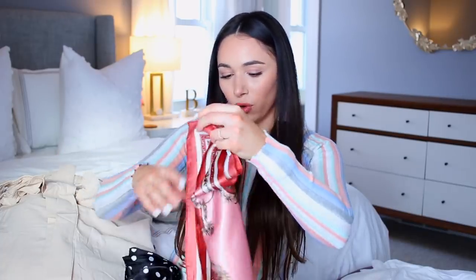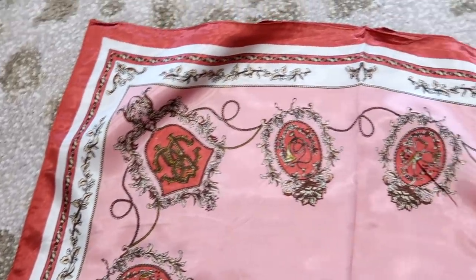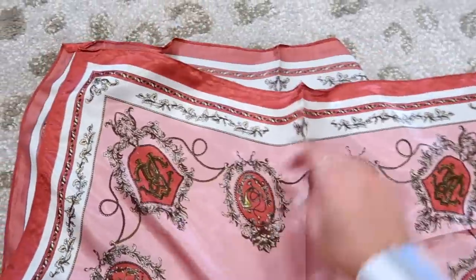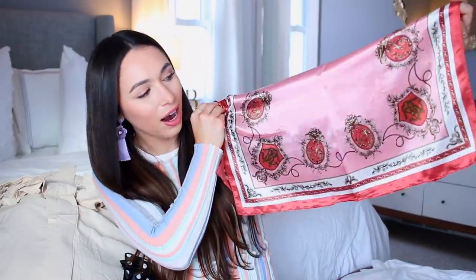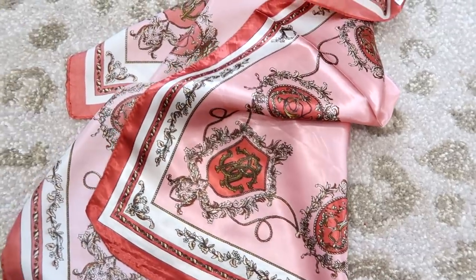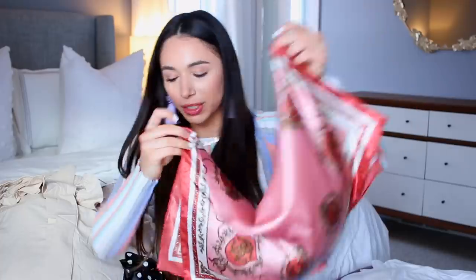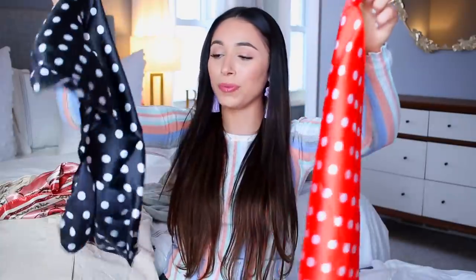They're super duper affordable. So the first one totally has a designer feel to it. Everything is like a faux silk and they just look really nice. And I cannot wait to tie this on my handbag. I can't wait to wear this in my hair. It's like a rose gold shade. This came in, I think, like 15 colors. This one has a bunch of options, so really, really pretty. And then the other two that I got are black with white polka dots and red with white polka dots. So I will be wearing these the exact same way.